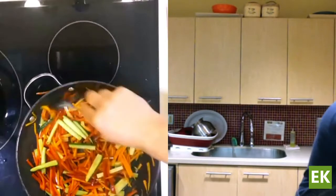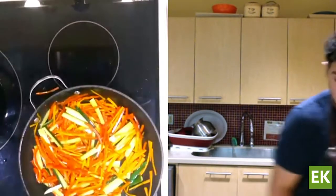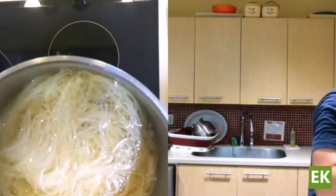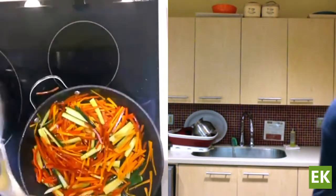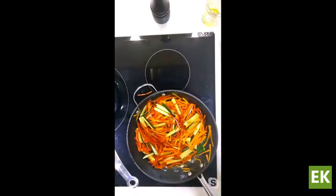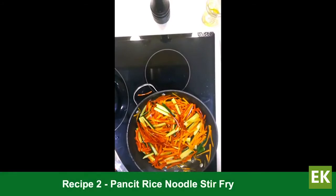Okay, so we're getting some really nice color on these veggies here. I've added my noodles to that pot of chicken broth. Read the package, it should take only like 2-3 minutes. It shouldn't take long at all. You don't want them to get too soggy. And we're going to dress it with a little bit of lime at the end, okay?